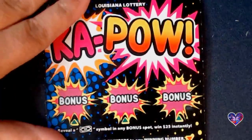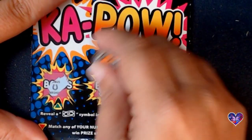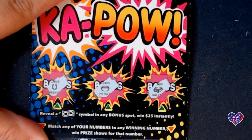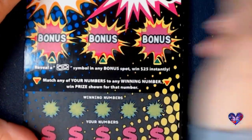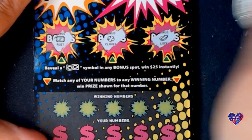Oh, let's do the bonus. Maybe we can win here. Maybe. Just maybe. Horseshoe. Pot of gold. And an empty wallet. It's still no win. Here we go. We have a ruby. A clover. And a lock.